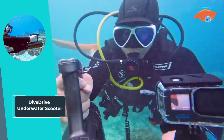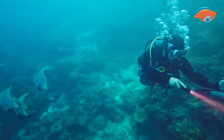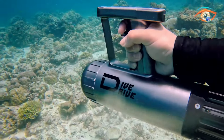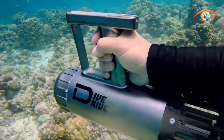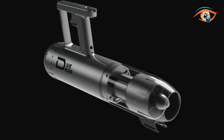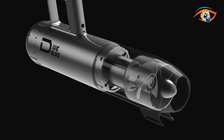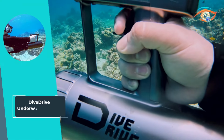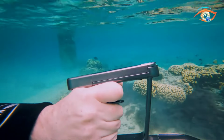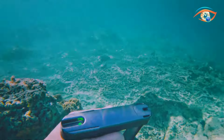Weighing less than 3 pounds, its lightweight and portable design make it an ideal companion for aquatic adventures. The DiveDrive's single spiral motor, coupled with an innovative propulsion system, propels users through the water at a high-speed operation of 7.5 km per hour. Debris resistance ensures a smooth journey, offering enthusiasts a thrilling and efficient underwater exploration experience.